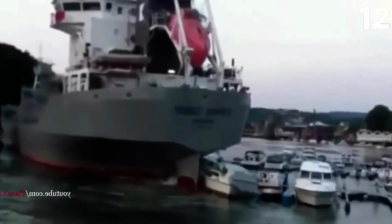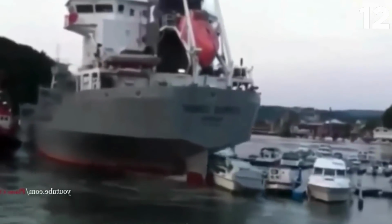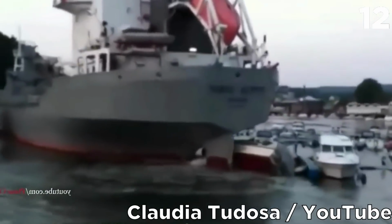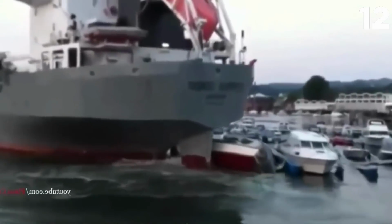It's a little unclear exactly where this is. Aside from that, it's obviously near a very popular dock. A large industrial ship is moving from the dock towards the ocean, as several smaller ships, boats, and yachts are parked near the dock. As the massive ship slowly moves out to sea, it veers slightly too close to the parked vessels. It impacts into several of them, causing damage and even pushing a few underwater.